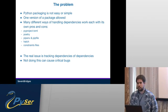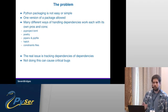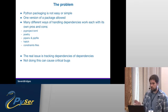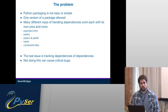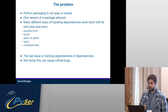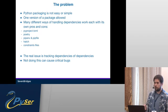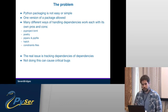You install some packages, it just packs them up somewhere. You don't know where they are. Basically, it just uses folders to pack in source distributions or wheel distributions. But the problem is, only one version of a certain package is allowed with Python, unlike some other languages where you can install multiple. So conflicts can happen.